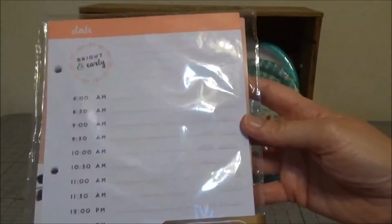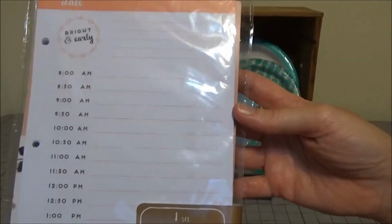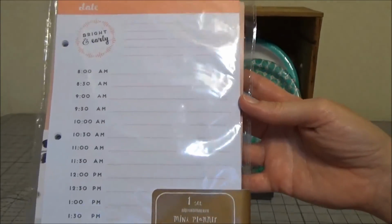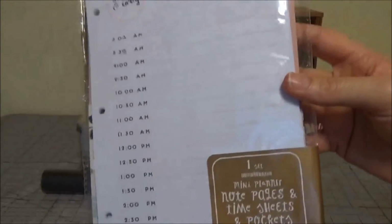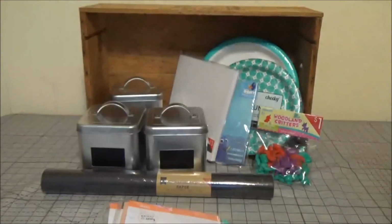I think this will be better because we can make this be sort of like a food diary, because it seems like you're always having to be eating or drinking something on this diet, this reboot plan. So I think this might be better, so I'll probably take the other one back.